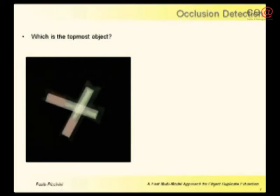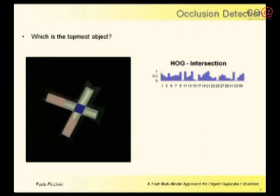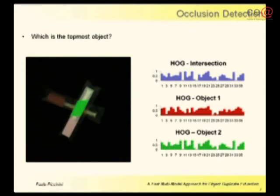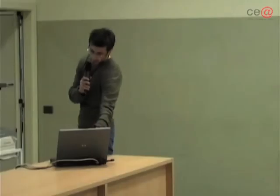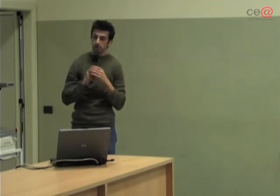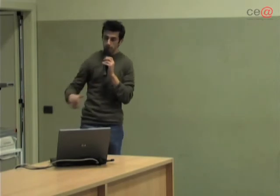Given the segmentation, the histogram of gradient orientation is computed in an intersection zone, and this is the histogram. After that, the histogram of the gradient orientation is computed considering only the first object, and the same is done for the second object. Comparing the intersection histogram with the other two, the more similar represents the topmost object. So the system is able to choose the green object as the topmost object. This is very important for the strategy to pick up the object from the bin.